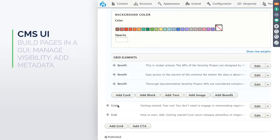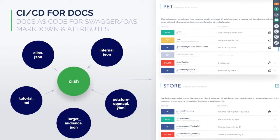We also have the CMS UI to help you build different types of content. Sometimes we have very complex content models with different types of metadata, different visibility, different workflows, and things like that. And then we also have the content that is coming from developers, from a code environment, that somehow needs to be published on the site. And ideally this happens in an automated workflow.